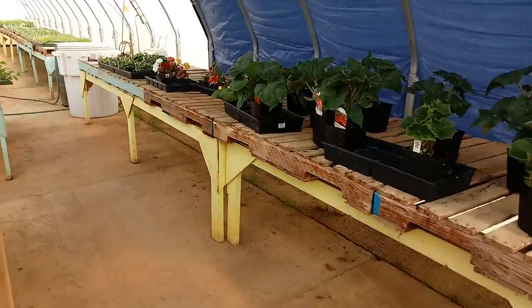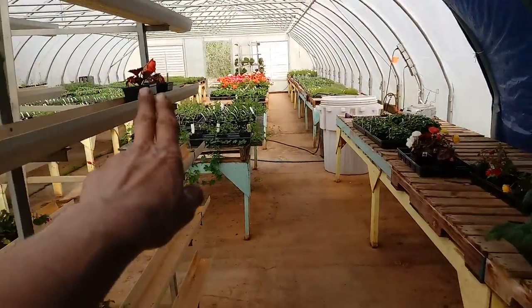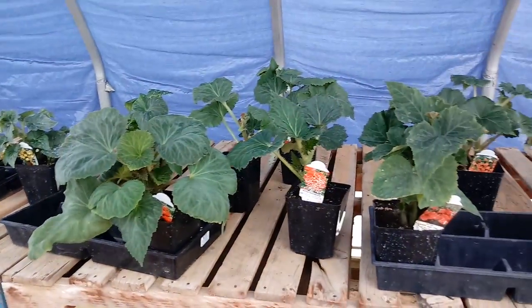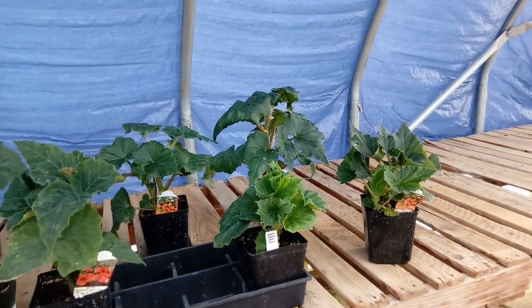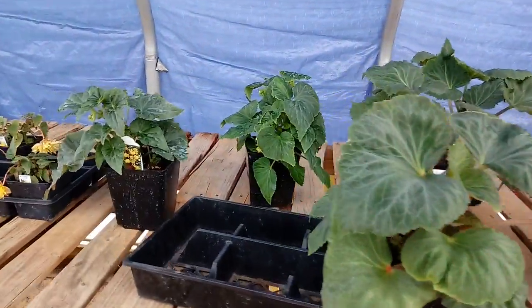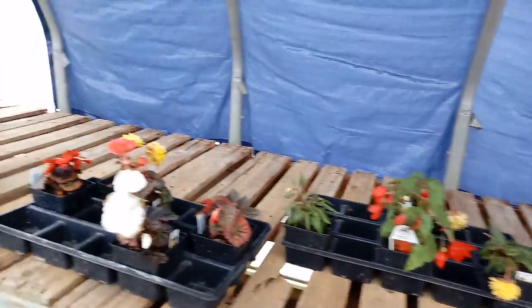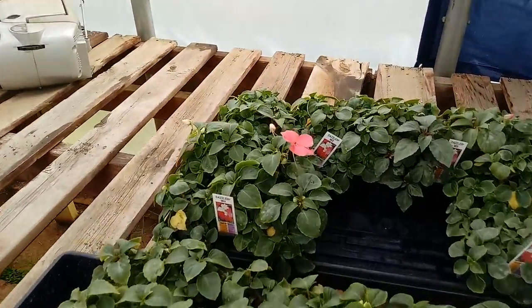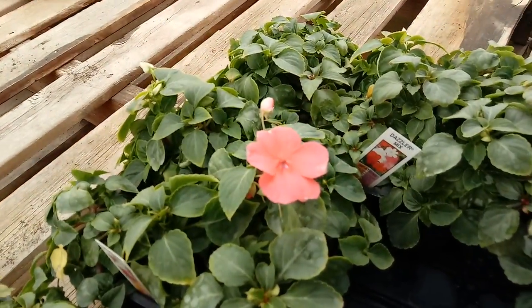and the non-stop begonias. It's these smaller begonias. I also have some of these up front. And then we got the bigger hanging begonias. We've got an apricot. I've got some pink, some rose, some red, and some yellow. And wonderful impatiens. And we even have a blooming one.